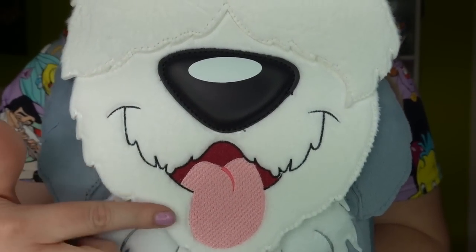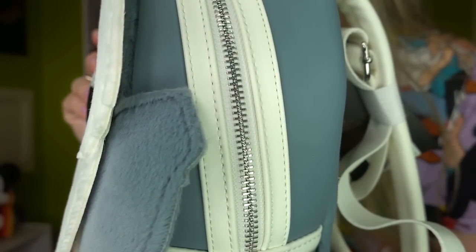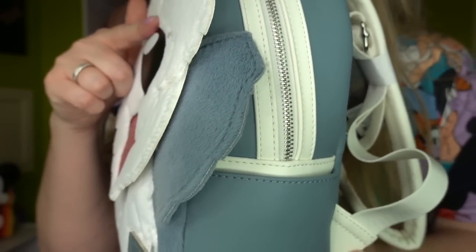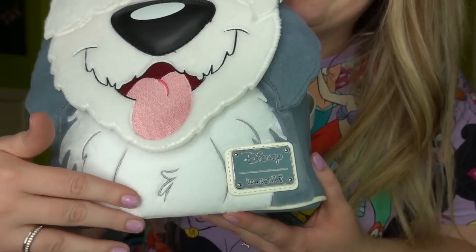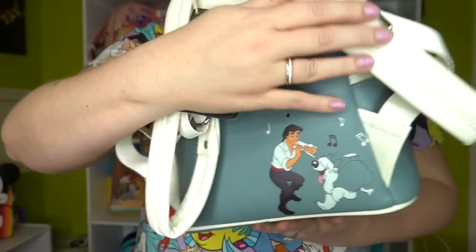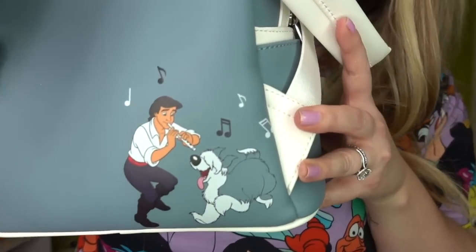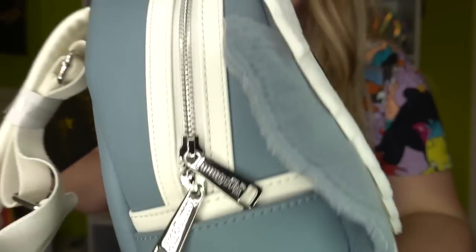He's got a really super duper fun three-dimensional nose. I don't know if that's gonna pick up, but it's kind of like it pops out a little bit. There's his little embroidered tongue, and look at the little tufts on his chest. He's so cute. And then on the back, it has Eric playing his little flute, and they are kind of dancing together, which is so cute.